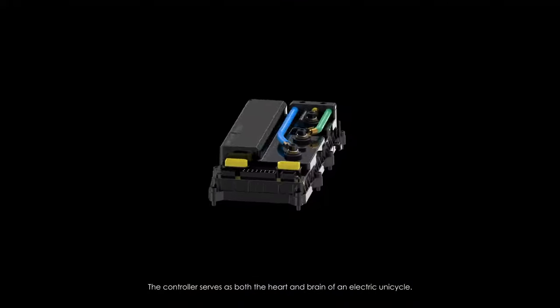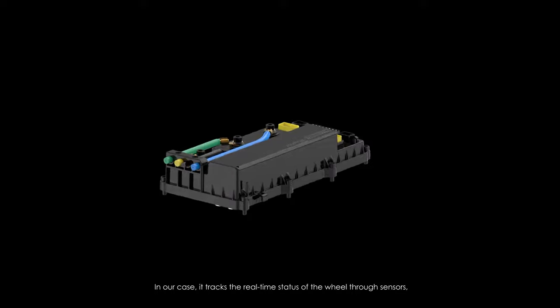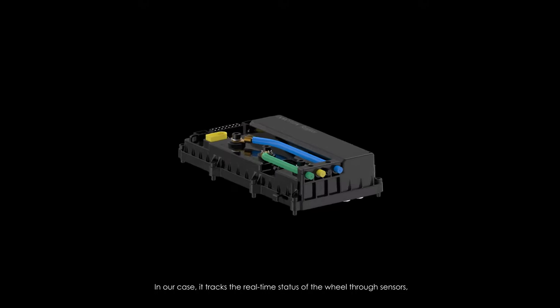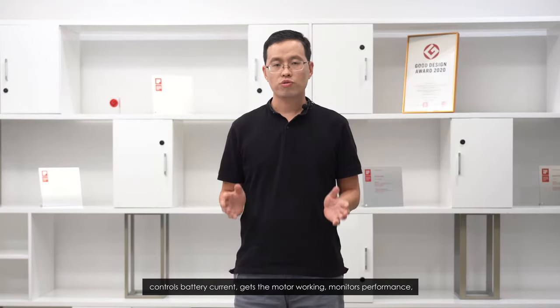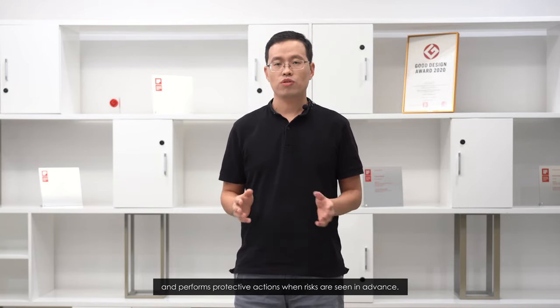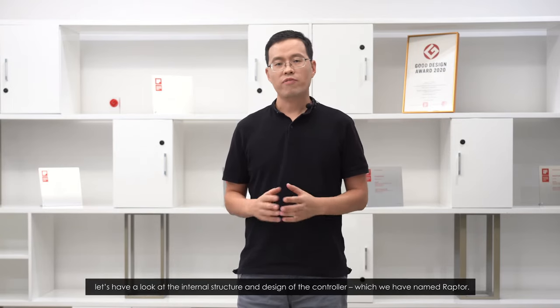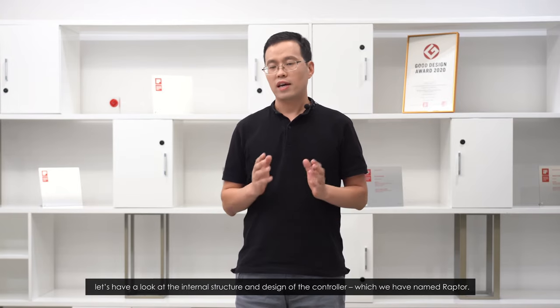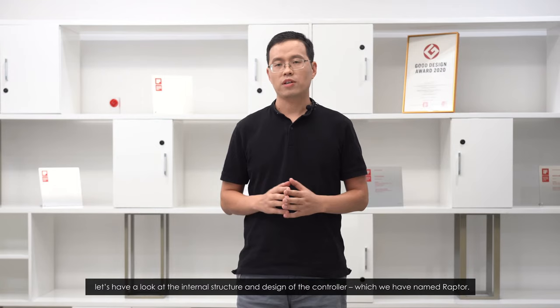The controller serves as both the heart and brain of an electric unicycle. In our case, it tracks the real-time status of the wheel through sensors. It controls battery current, gets the motor working, monitors all performance, and performs protective actions when risks are seen in advance. Let's have a look at the internal structure and design of the controller, which is named Raptor.